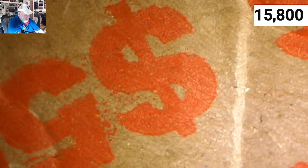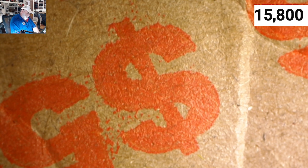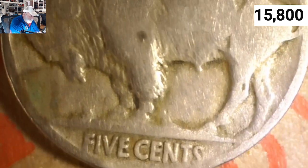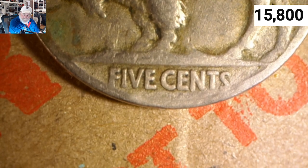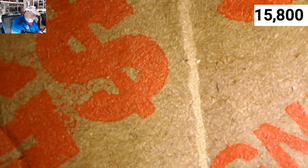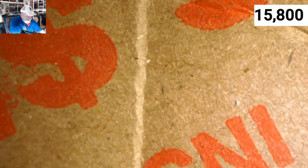Let me clean it in the water. Put it back up here. I see no signs of a mint mark at all. So that is going to be a 1925P. A 25P. Clean that one.